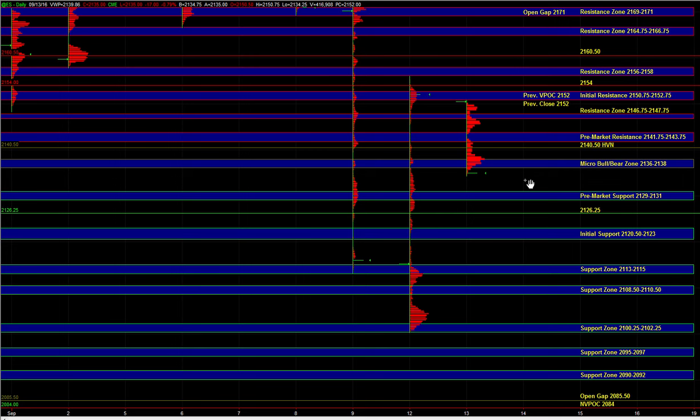So on the upside, in the event that we do go back above micro bull bear, the closest resistance zone would be at 41.75 to 43.75, and then the bigger resistance area is at 50.75 to 52.75 and 56 to 58. Now, if that bigger idea of the balance breakdown is going to continue to be in play, then we want to see the market holding below 50.75 to 52.75. That's really the key zone. And 56 to 58 would be the final spot.